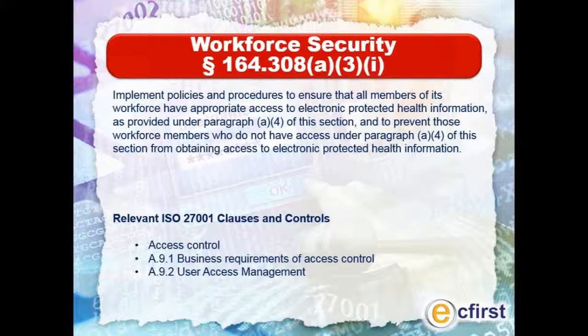In 27000 we have Control A91, which sets the objective to limit access to information and information processing facilities. In 9.2 we talk about user access management. And 27002, which is the guidelines, provides further guidance on implementing the policy to ensure that it is the asset owners that determine the appropriate access control rules. So that's very important. It's the asset owners that determine that.